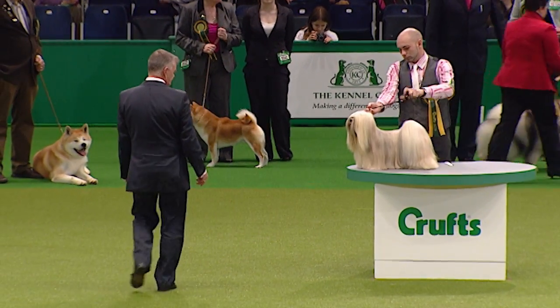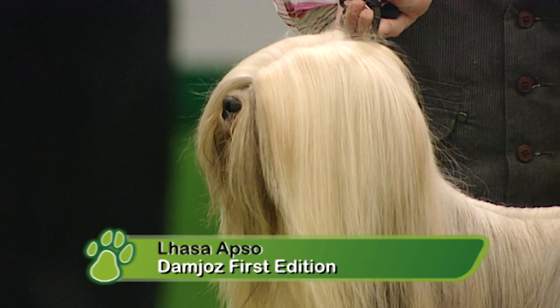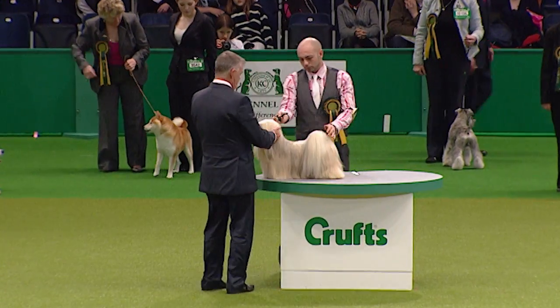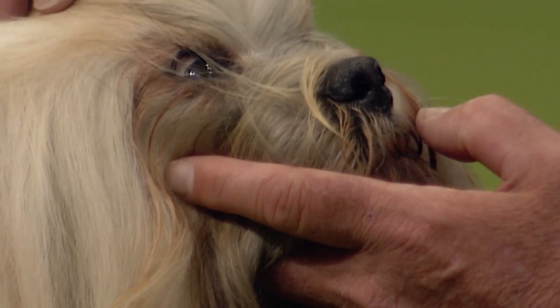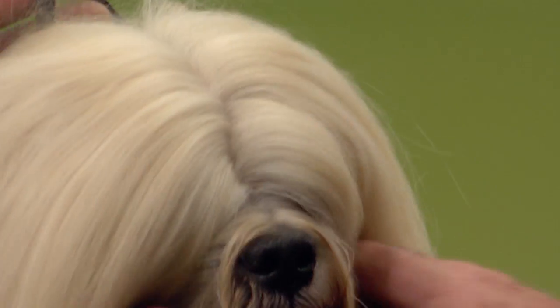Now on the table we have the Lhasa Apso, judged by Mr. Keith Nathan. 215 dogs, entry given from 208, with best of breed in the dog 9876. This breed comes from Tibet, where many live in high altitudes and where the climate can be severe.